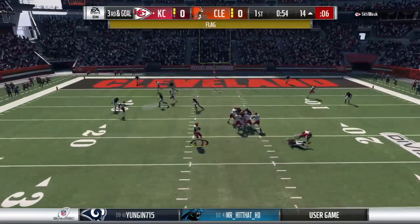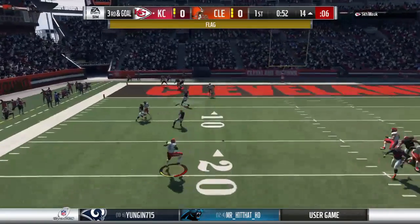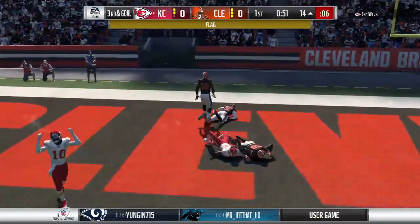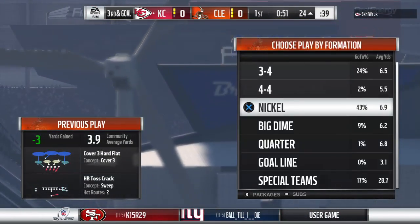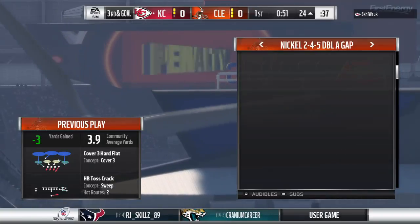Mahomes now to throw. Steps away to his left, and this is caught for a touchdown. Now hold everything here. Flag in the backfield. This one might be coming back.